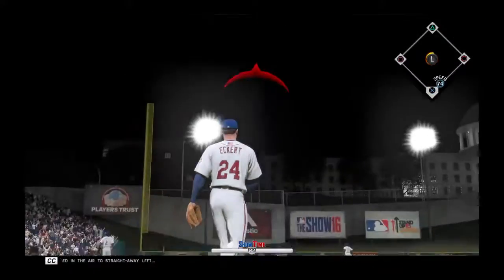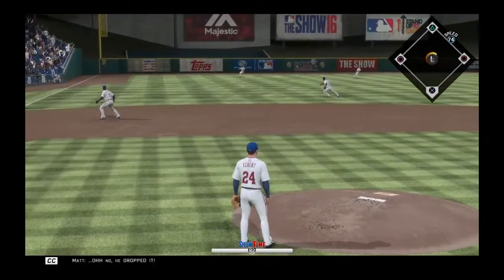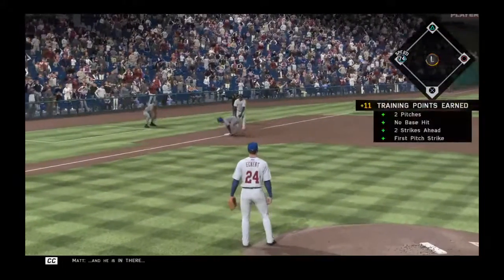Skied in the air to straightaway left. Kirby is there. Oh, no, he dropped it. Around second. He'll try for third. The relay throw, and he is in there.